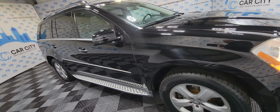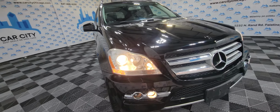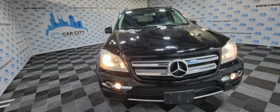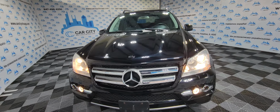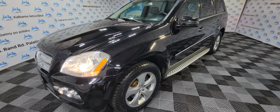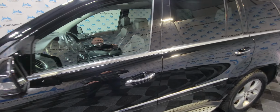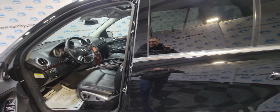It's got nice running boards, nice grill, fog lights, working very, very quiet. As you can hear, it sounds great. Rims in good condition all around. Almost new tires, looks like brand new brakes all around as well. Again, low miles, luxury SUV.